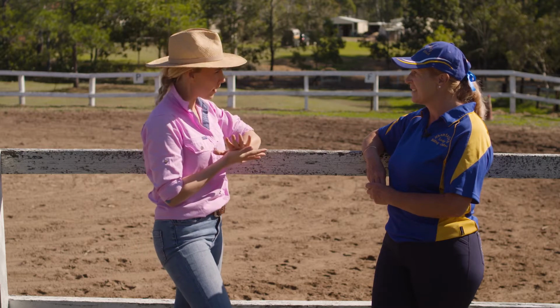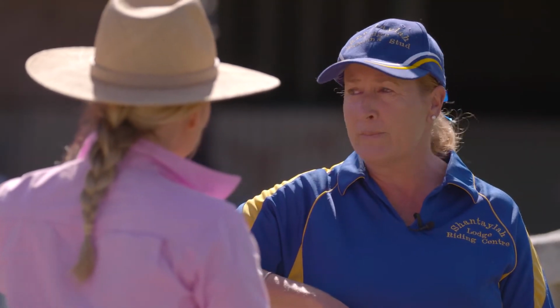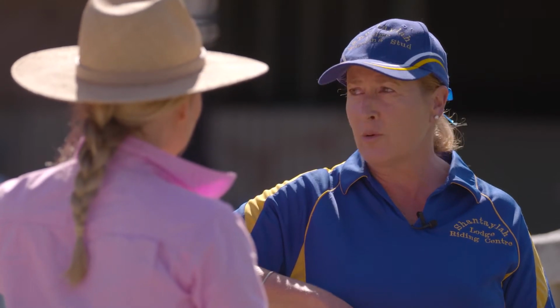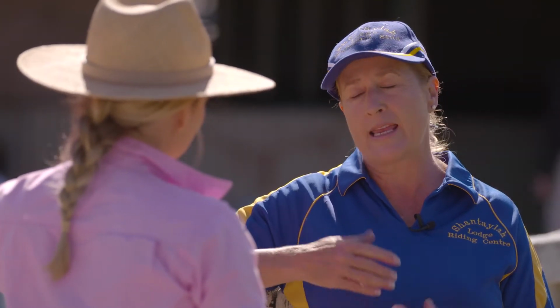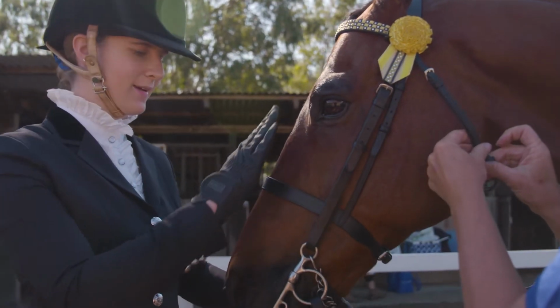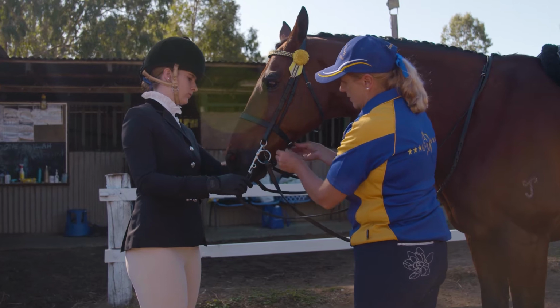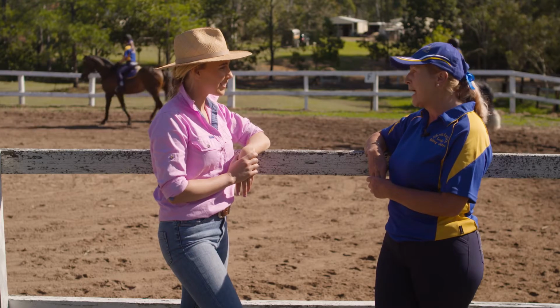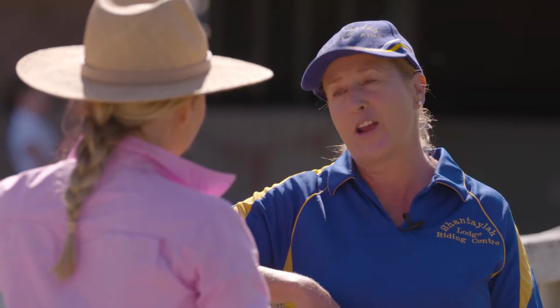What about showing? Because you train the girls in showing as well. Yep, definitely. Showing's probably more my field. To me, showing is the easy way to explain it. It's like a beauty pageant. We're judging the beauty of the horse and how the rider is presented, dressed. So from your jodhpurs to your boots to be clean, to your hair, hairspray or not, a little bit of hair out of place is very important.